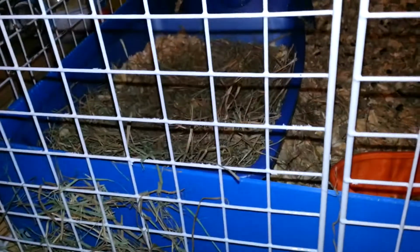I'm gonna give them some more before I go to bed to make sure that they're occupied at night. And give them some more pellets, and take out a couple of poos that are in there. But yeah, that's my breakdown of hay. If you have any questions, you can go ahead and ask.